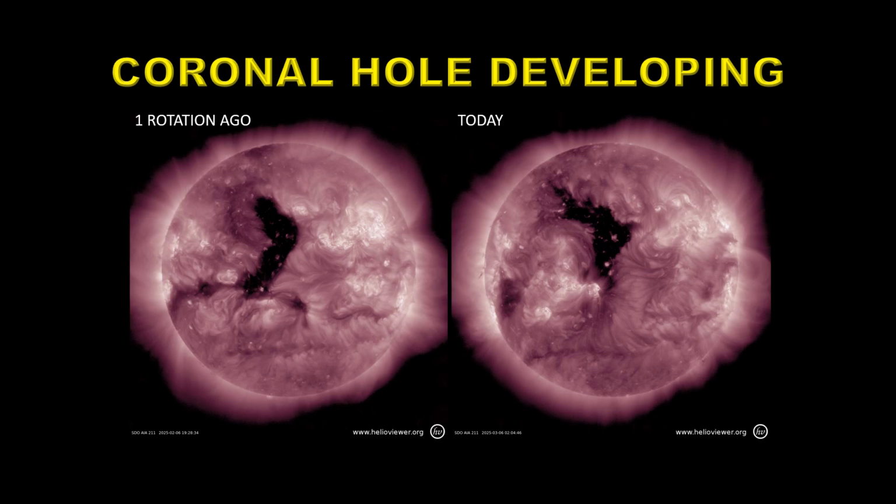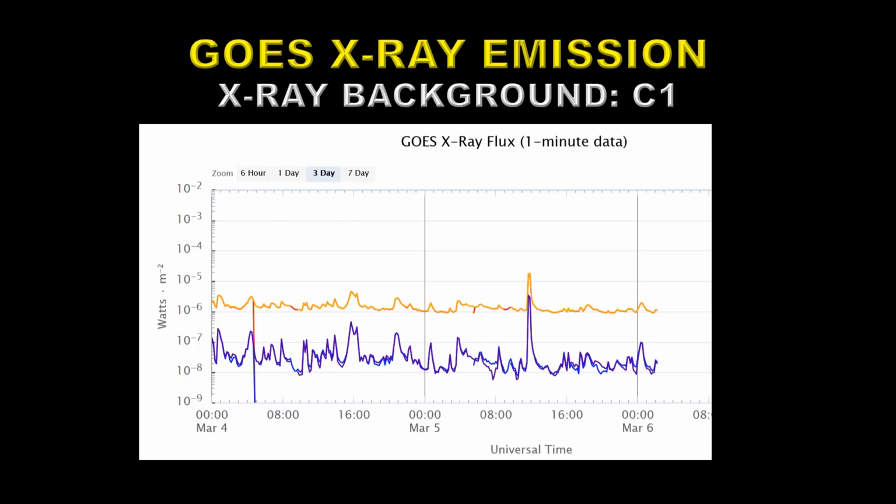In about 3 or 4 days time, it's going to be well into the western hemisphere of the Sun, and that's when we can expect to get some high-speed solar wind from it. The GOES X-ray emission is generally fairly stable. We did get that 1 M flare, which I'm showing here, and I'm going to show you a video of that in a minute. And the X-ray background remains at the equivalent to a C1 flare.